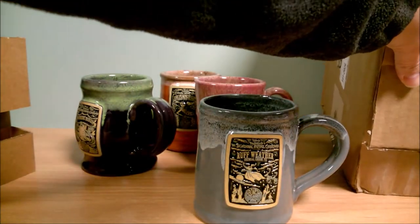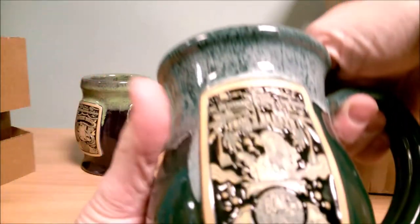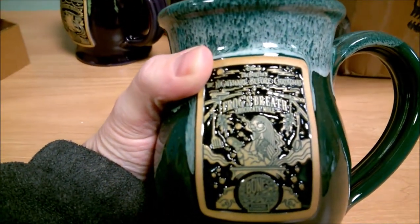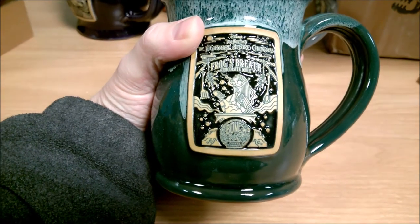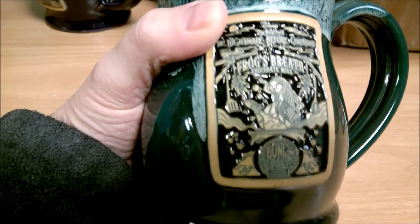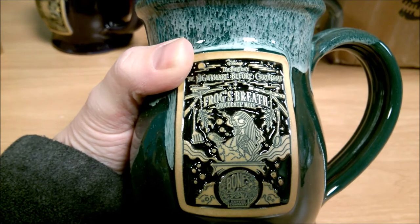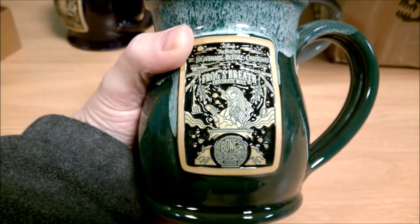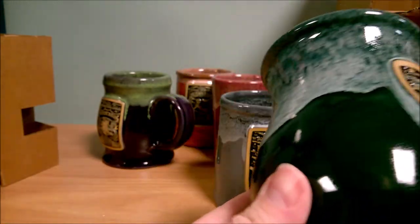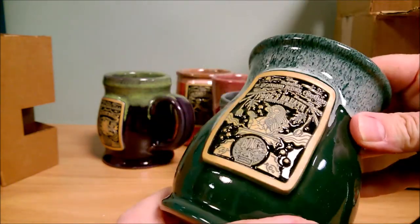And the last one, so there are 5 mugs total here, is the Sally one. And this one is called Frog's Breath Chocolate Mole. We've got Sally making a soup there. She's got the frog's breath in her hand. Got a spatula over there and a spoon. And this is like a green. Really, these colors are really interesting. I really like them. Pretty green color.